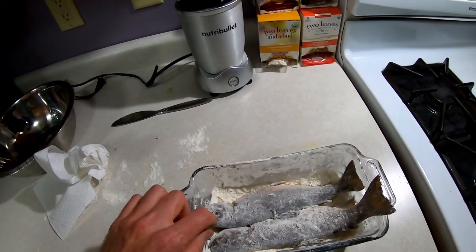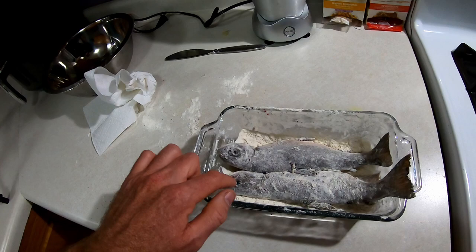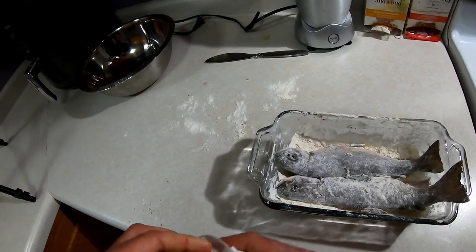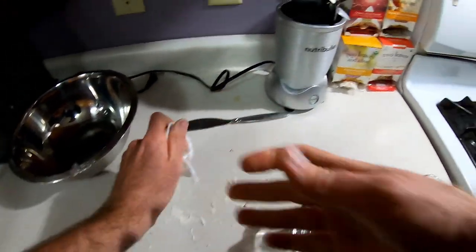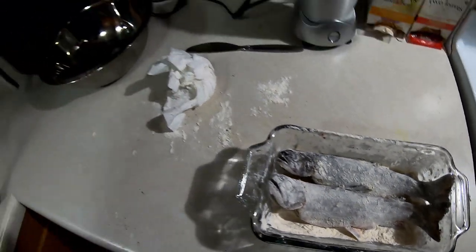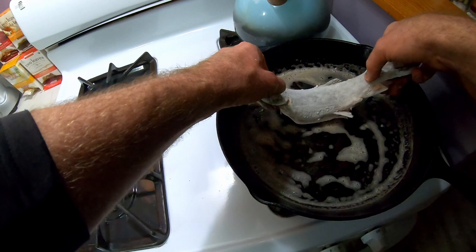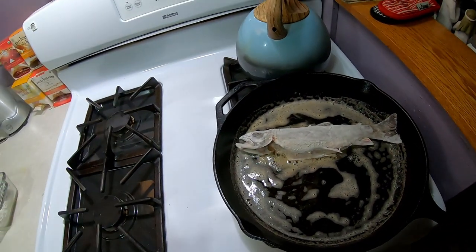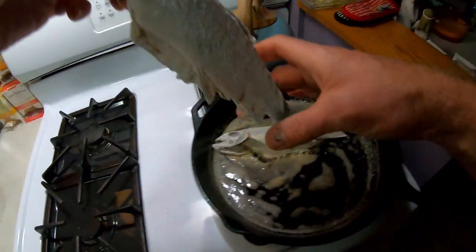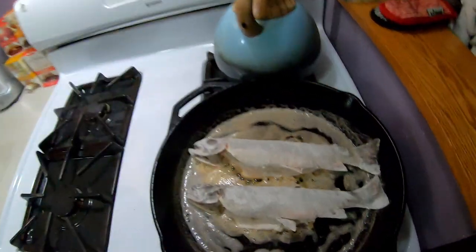So we're gonna cook these fish whole. The eye is like a nice indicator for when the fish is done. That eye will turn, the pupil of the eye will turn pure white. When that turns white, you know it's cooked. They are going to be delicious. Once our butter is hot, we are going to throw these babies in there. Oh yeah. What is this stuff? Right there.